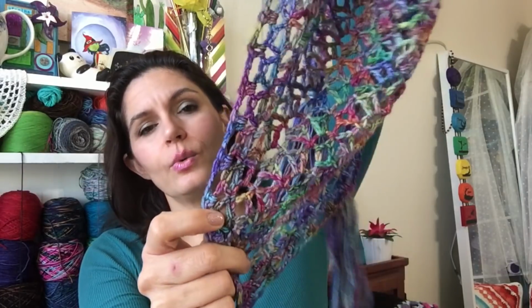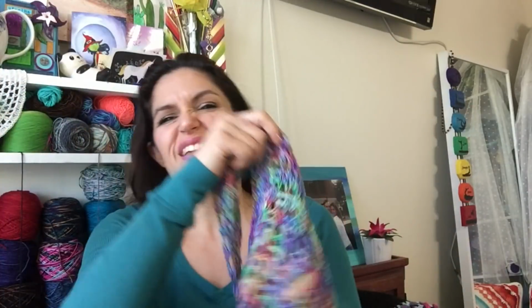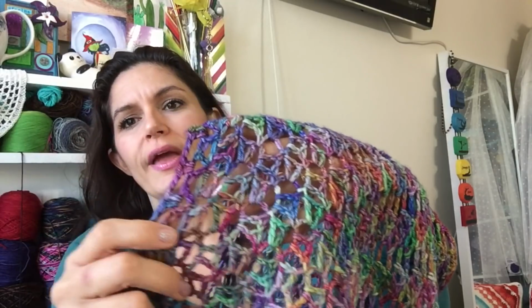I love the way those colors are dispersed by this pattern. It was so easy, so potato chippy. By the time you're on the 3rd row, you totally know it and you just go for it. I want to say for about 40 rows, around that. And then it has a little bit of a border, which I'm glad it did because it was a bit rough on the edges, probably because of the way I did the pattern.